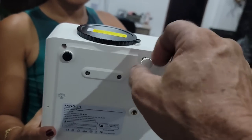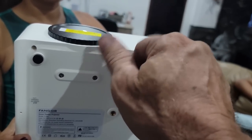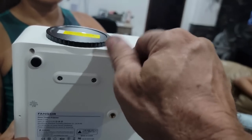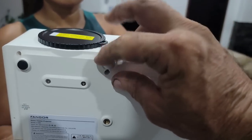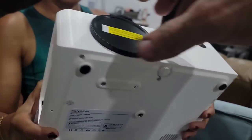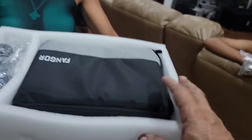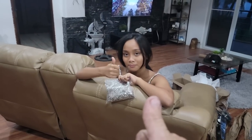So, it's got a little screw. I'm going to run it back in. That must have shook out probably in shipping, because it's out to its end limits right there. Get that up in there where it should be. That is cool. So it's a compact Wi-Fi projector. That is some cool stuff right there. Agreed, Miss Coffee?